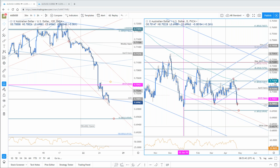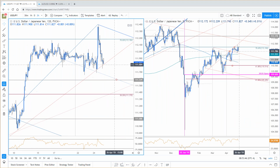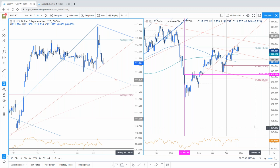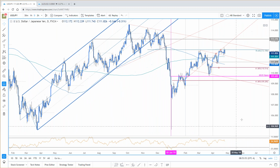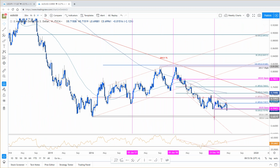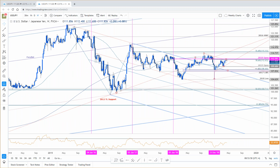Start off with dollar yen. Listen, I don't have a scalp on dollar yen. I haven't traded this thing on an intraday basis. I was kind of scoping it out this morning. I'll show you what I was looking at, but this is the only thing that I've been showing you guys from my end. Okay, here's dollar yen on the weekly chart first, just to put things in perspective on where we are and why 112.60, 112.40 was such a big region for us.